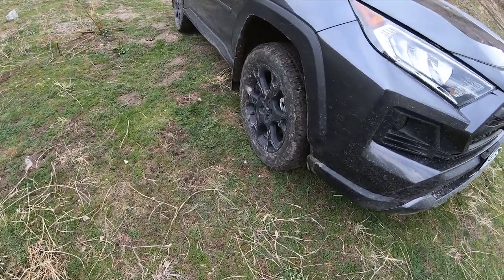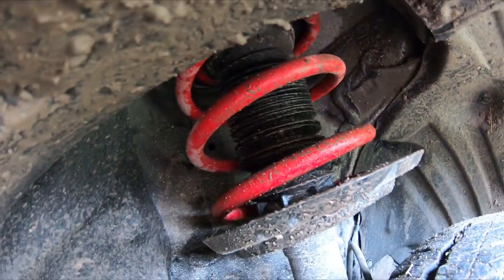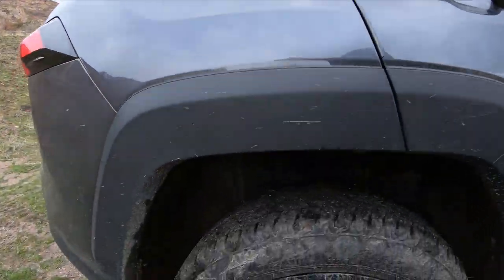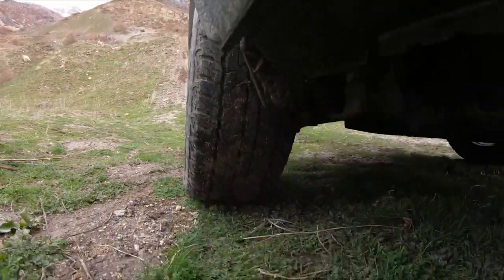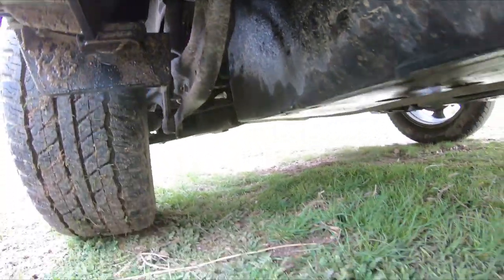So whenever you see the red suspension, let me see if I can get a shot of it. That is the TRD, there we go, tuned suspension. And then the same on the rear. And it has reworked shocks, and the springs and everything are reworked.